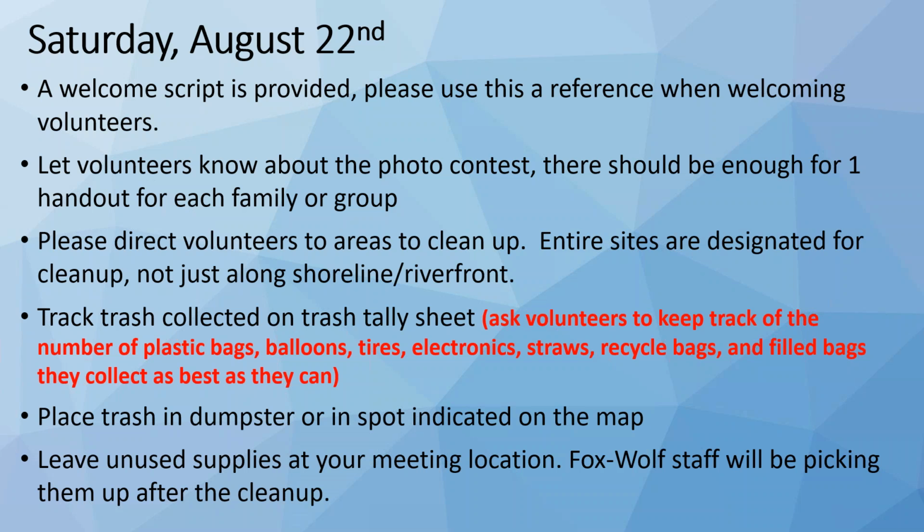Again, please let volunteers know about the photo contest. We'll have a handout available that goes over the different photo contest categories, enough for each family or group participating. They will also receive this information in a volunteer email that will go out before the cleanup event. After that, please direct volunteers to areas of your location for cleanup. Entire sites are designated for cleanup, not just the shoreline and riverfront, although there is priority along shorelines and riverfronts.